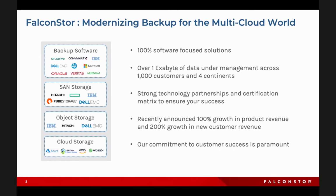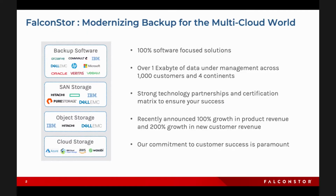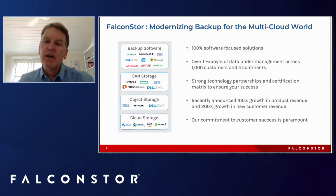We're adding new technology partners as we go. Most recently, we've been working with Veeam to add the ability to support Veeam environments and bring our industry-leading deduplication capabilities to Veeam environments. We're also adding new options in the cloud world, specifically for on-premise, as well as in the public cloud, such as Azure, IBM, AWS, Wasabi. And for those that may have missed it, last week we reported our first quarter numbers, achieving 100% growth in product revenue and 200% growth in new customer revenue. So we're continuing to push forward.